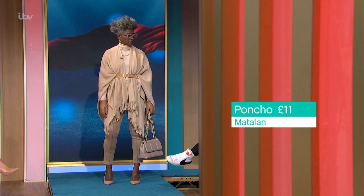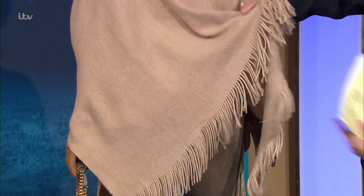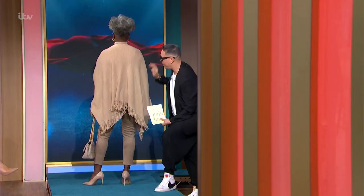Now, this isn't massively reinventing what's been done before, but the interesting thing is, just turn around, Marcia. How have you done that? As you'll see, I've left it out at the back. So as you can see, we're tucked in there, and the belt comes around. Now, what this does, it creates a gorgeous cape over the back, then spin round.